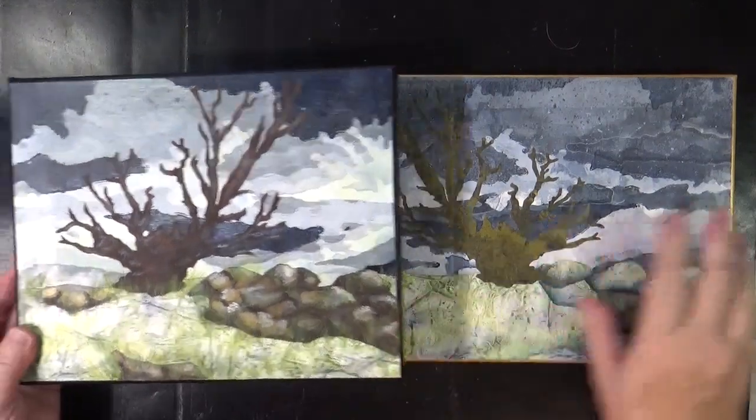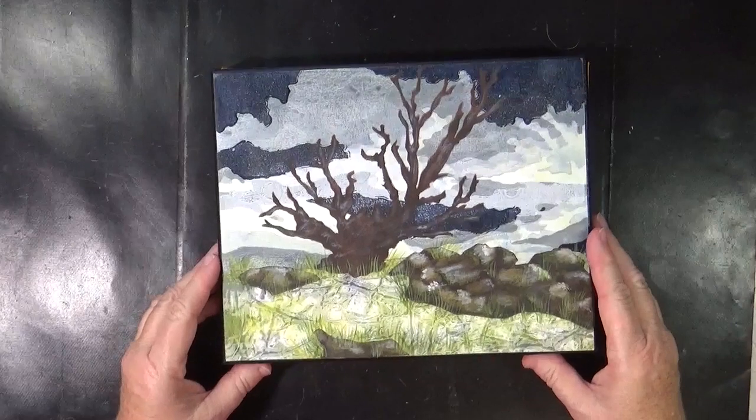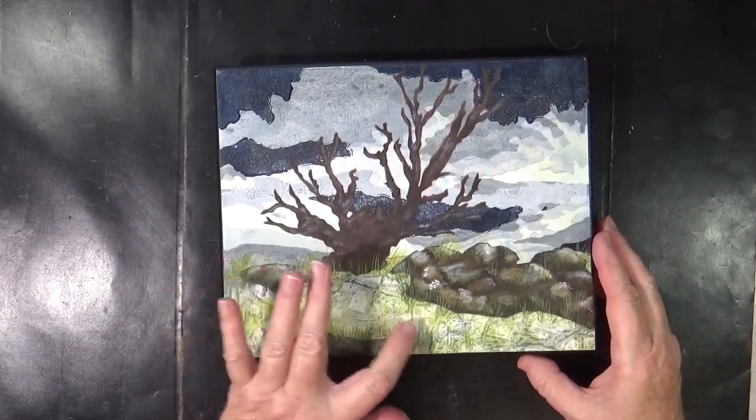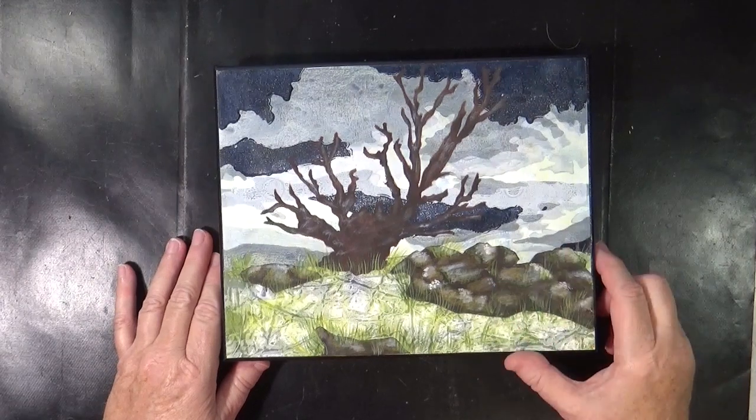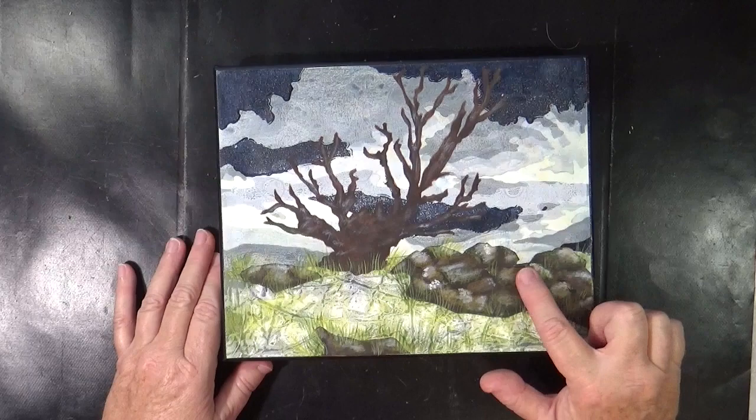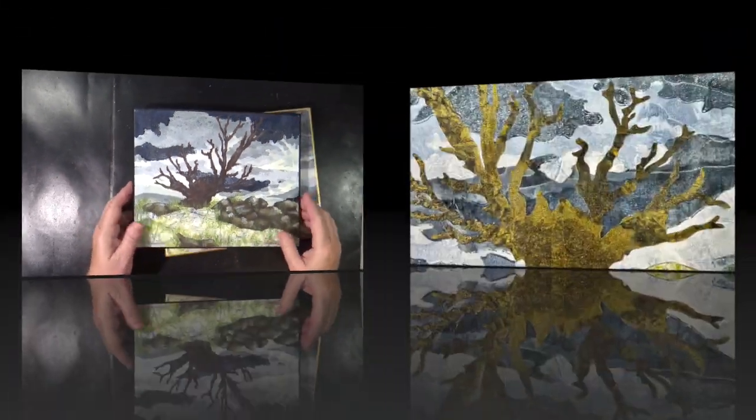This one, instead, I added the grass with my paintbrush, and of course the rocks that I collaged onto my canvas, as well as adding some painted detail.